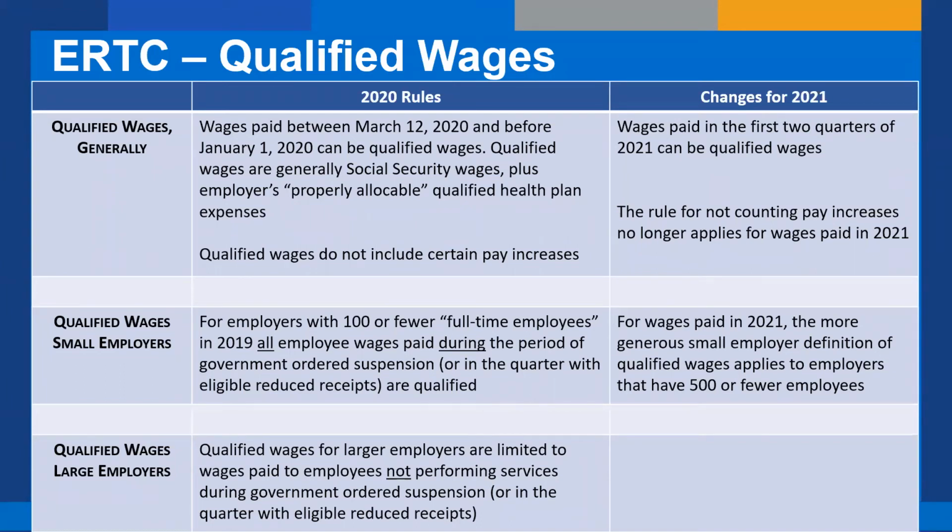The general rule for larger employers is that qualified wages are the wages paid to employees who are not performing services during the period of the government ordered shutdown or during the quarter when the reduction in gross receipts standard is met. So for larger employers, you only get the credit for wages you pay employees not to work. But there is a much more generous rule for small employers. That rule allows the eligible employer to count all wages paid during the shutdown or the entire qualifying quarter of gross receipts decline, even if the employee is still working, still performing services.